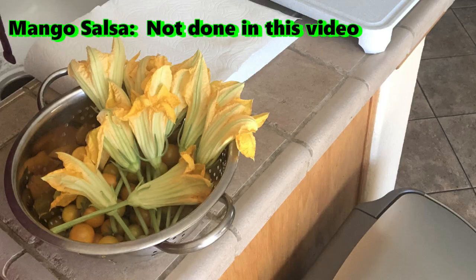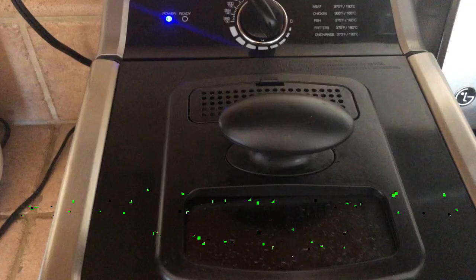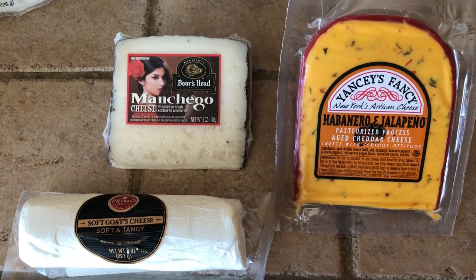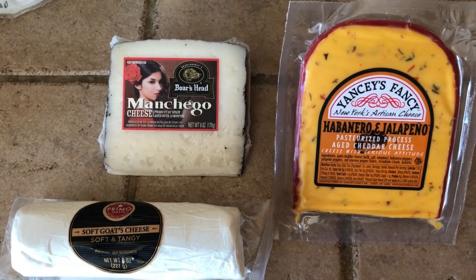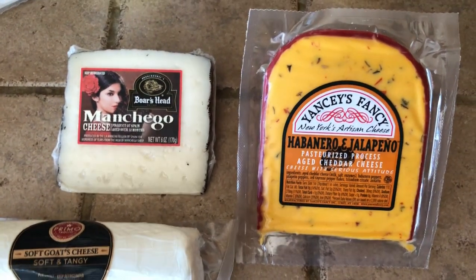Let's go. All right, guys, I'm gonna do this pretty fast. I got all my stuff laid out. I'm gonna get the stuffing ready, and I'm gonna do a few different variations, put them in the batter, and then we're gonna deep fry them. So what we're gonna use in the stuffing, I'm gonna do two different variations of this. Both will use, of course, the goat cheese, but one will just be with the manchego, and the other one will be with the jalapeno cheddar.